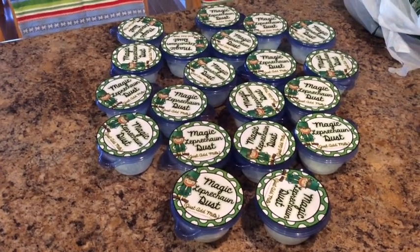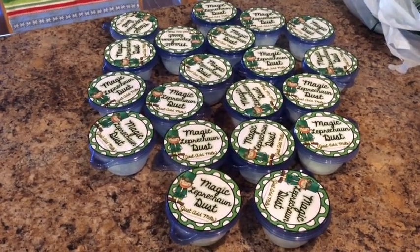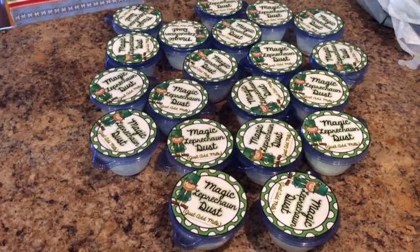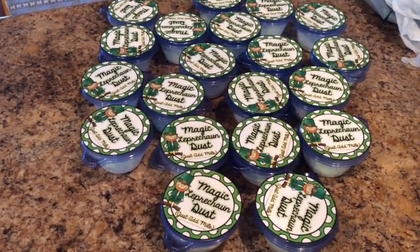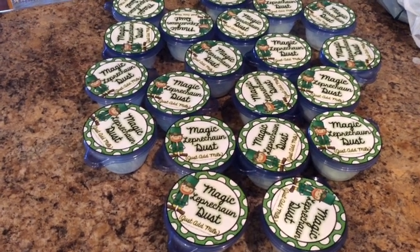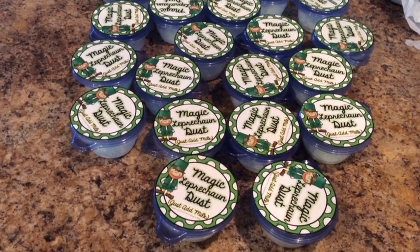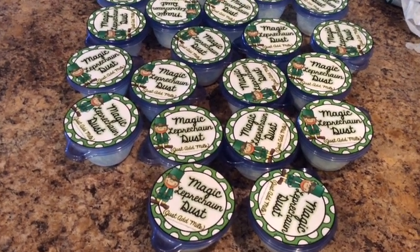Look at this beautiful sea of magic leprechaun dust. It's all ready for Friday. I'm so excited. The kids are going to love it. So you just add a 1/4 cup of milk to each one. And then you have the kids dance an Irish jig and bounce around and shake it. And then you can let it sit for a little bit to thicken.